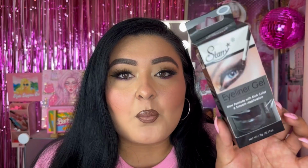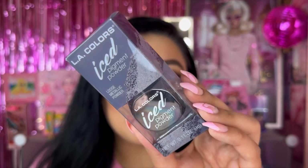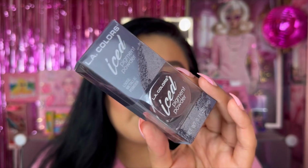Starry Eyeliner Gel is a new formula and rich color and smooth application. It comes with a little gel pot and also a little brush. This one here is in the shade Black. We also have this LA Colors Iced Pigment Powder. They had a couple other colors in these loose pigments. I went ahead and picked up the one in foiled, and this is their loose metallic powder in this really beautiful gray tone. But again, I have so many of these types of products, I don't need another one, so I'm going to leave this in its packaging.